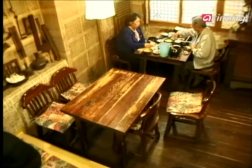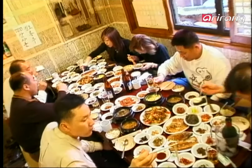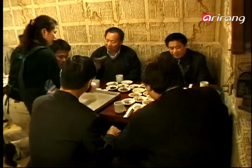As interesting as its antiques is the food itself at 시골 밥상. With over 20 side dishes, it is most loved food. Because you can taste a traditional family meal, it's popular among many foreigners.